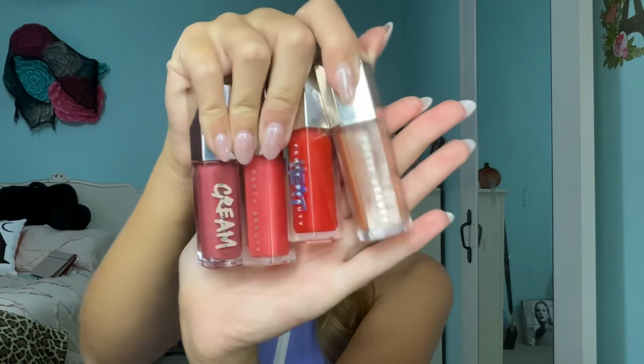And then we have their cream one in the shade Fenty Glow. I think this is a popular one, right? I like that. So this is like a dark perfy? That's a new word, perfy. This is a dark purple, I think. So excited. I own this one, so yeah, look at my collection of Fenty lip glosses now.